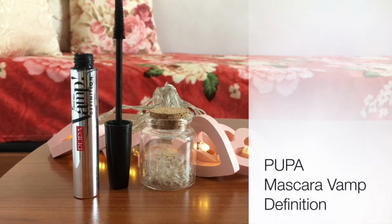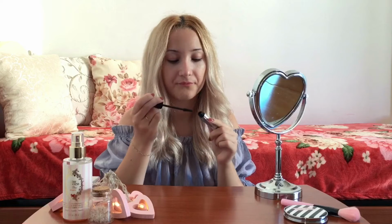Next, I'm gonna be applying this mascara by Pupa, and I usually do more than one coat of mascara since this is a pretty easy summer look. I don't tend to wear that much makeup, but I just want all the attention focused on my eyes, so I do put tons of coats of mascara.